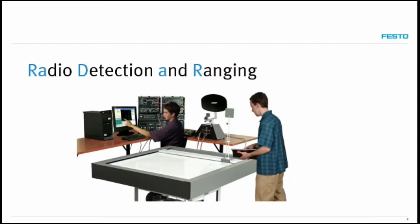So what is the radar? It stands for radio detection and ranging. Here we have a small image of what our radar looks like. We have this big square that is the target table. We have two piles of modules behind the student that is in front of the computer. And then we have the antenna pedestal with the rotating antenna, which looks just like the ones that we see in airports, for example. So basically this will be how the system will look like when it's installed in a classroom.